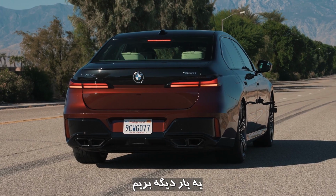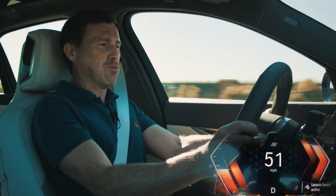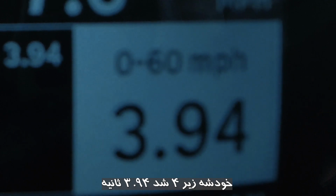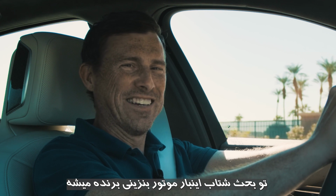Let's give it another go though. Get that boost up. Oh yes, we did a sub 4. 3.94 seconds. When it comes to 0 to 60 times, the internal combustion engine wins on this occasion.